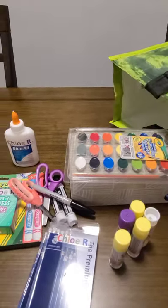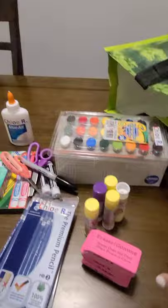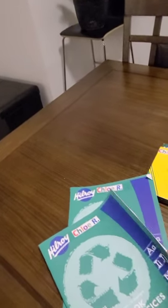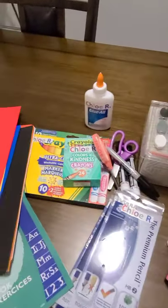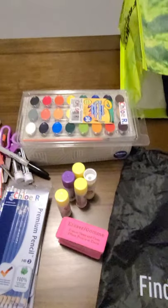Tapos eraser, 6 na malalaking eraser. Tapos exercise book, half and half daw sabi ng teacher. Tapos ito mga folder na to. So ayan lahat ang kailangan daw. So kailangan mo lagay ng damit extra in case na magdumi sila, at shoes. So ayan lahat ang kailangan ng Chloe sa school niya tomorrow.